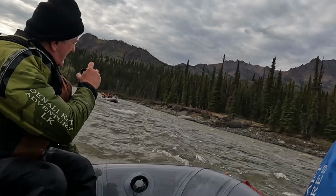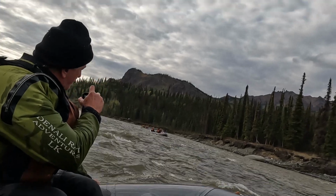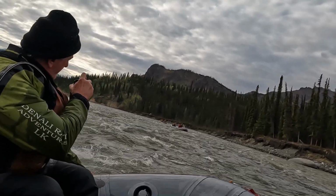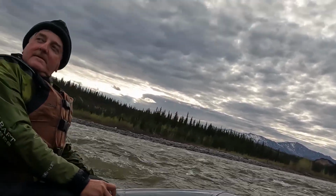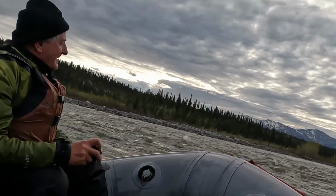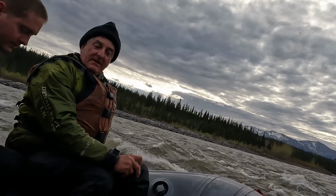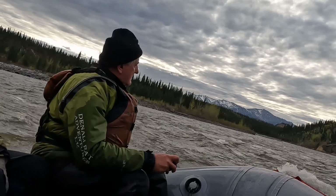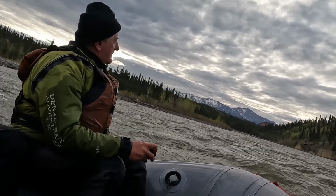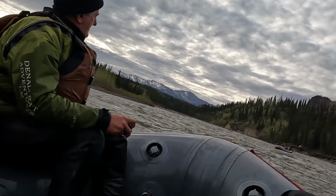Sometimes that river is actually darker than this part of the river. It just depends which one's melting more. Can you get some water on that one? Nice. You'll see when we get close, it's like a little bungalow. Someone made it back in the day. Everyone's very curious about it.